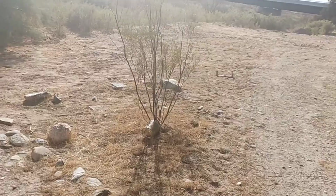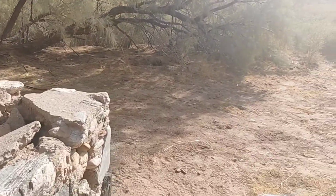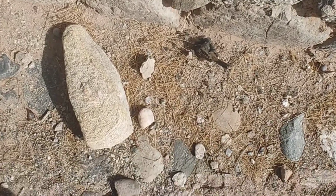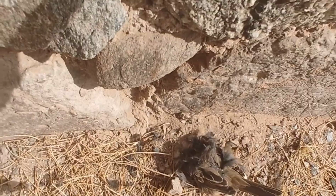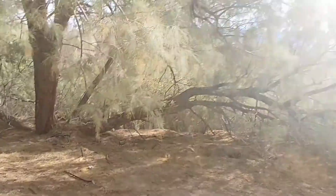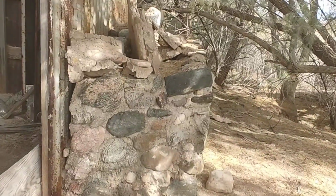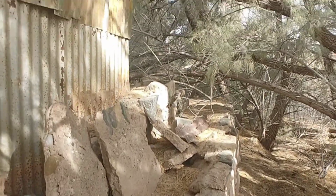What's this? Oh, a dead bird. Well, that looks really weird. Its head's off. Head is gone. Isn't that crazy? Wow. Look at that.